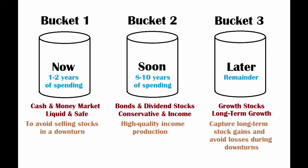And finally, bucket three is the fun bucket. It's the long-term engine of your portfolio, making sure your assets outpace inflation. These are the long-term growth stocks intended to capture the gains only stocks can produce. In combination with buckets one and two, you're able to avoid selling and locking in losses from market downturns in this bucket. There will be significant volatility here, but it doesn't matter if you don't need the money out of this bucket anytime soon.